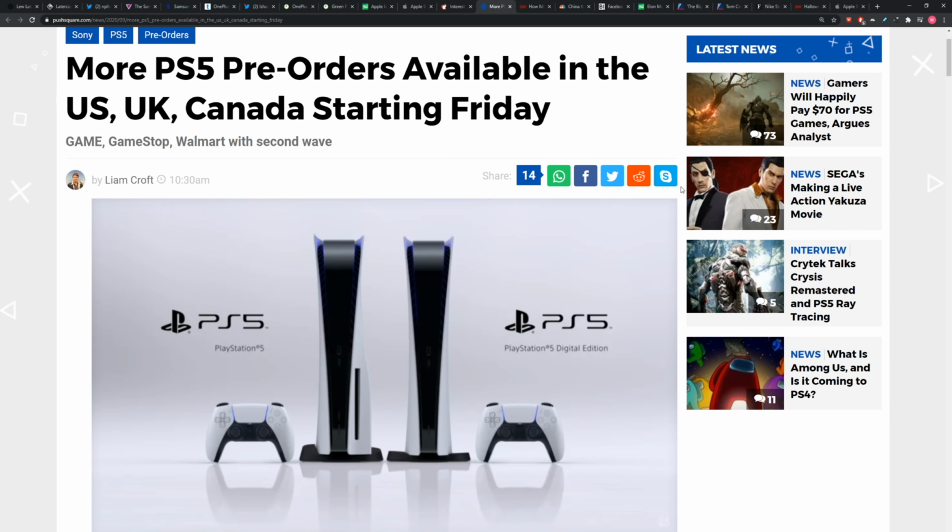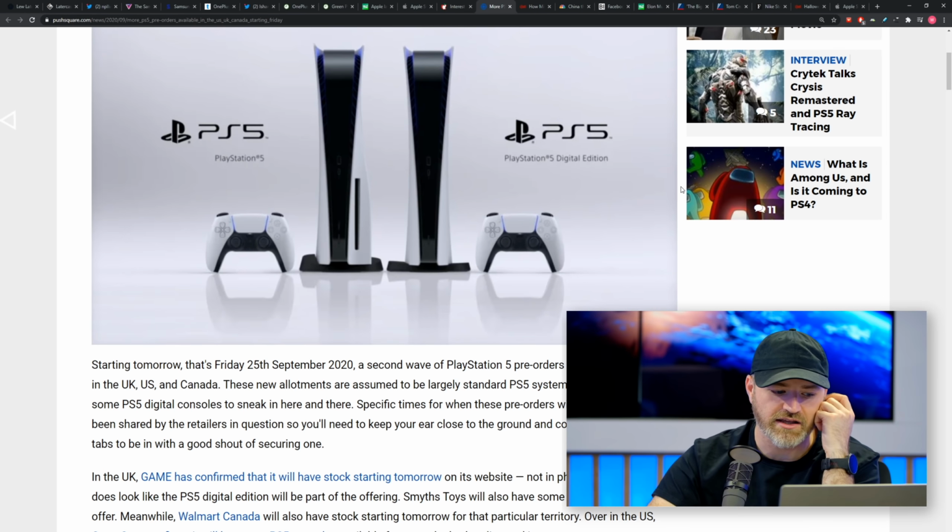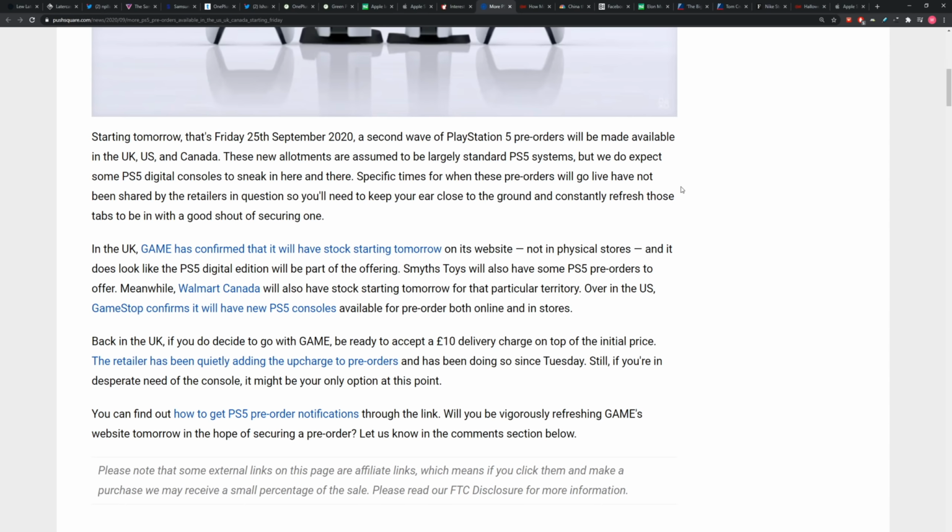Now, I'm going to give you the inside scoop right here where you should be looking. So, the store Game in the UK has confirmed it will have stock starting tomorrow, only online, not in physical stores for pre-orders. Don't bother going to the physical stores, not that you would. And they will have the digital edition as part of their offering, which is news because that was hard. That one was impossible to get. So they're going to have some digital and some disc, presumably more with the disc.